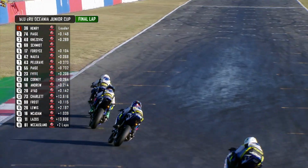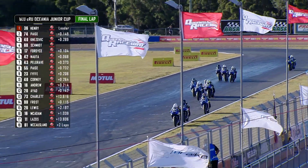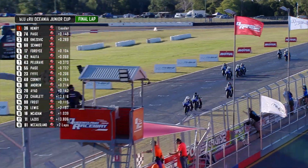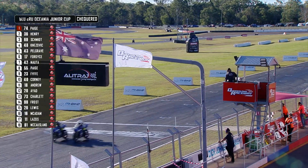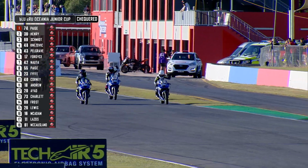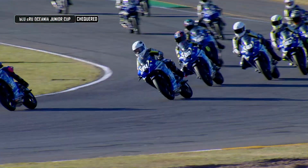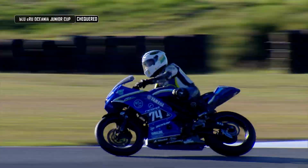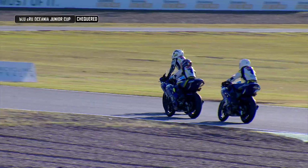He's heading for his 2nd race win of the weekend. He took out race 1 by 0.026 of a second, and Ricky Henry's going to pull out of the slipstream, but he can't quite get the job done. And Bodie Page takes his second win. Ricky Henry in second and Archie Schmidt in third. And I think that could very well be Ricky Henry's first ever podium in the BluCru Oceania Junior Cup. Oh, what a great weekend for Bodie Page, but for Ricky Henry to get that podium.